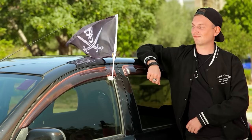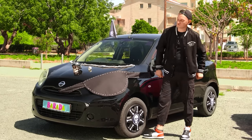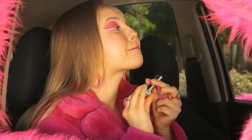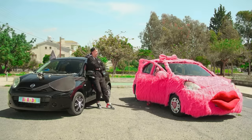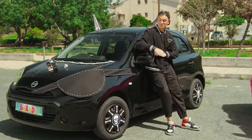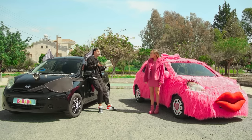Okay. A couple of skulls in the hood, and of course, an eye patch, a real pirate car. That's it. What a nice color, my favorite lipstick. What? Hey, what did you do with your car? You are a copycat! But no, it's an author's design. Right! Well, I'll arrange it for you.